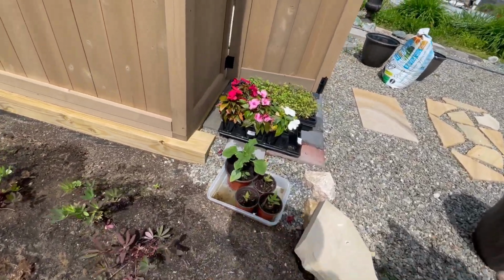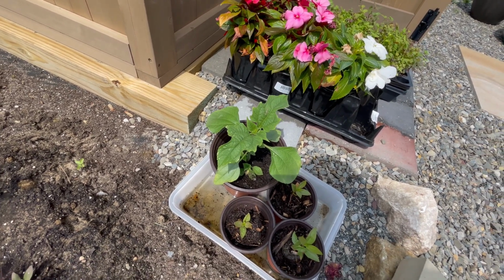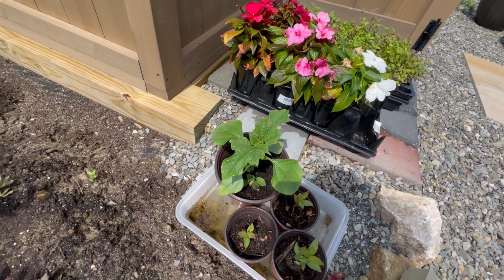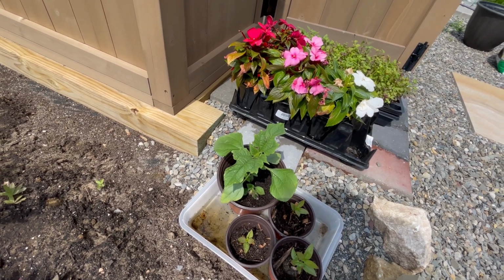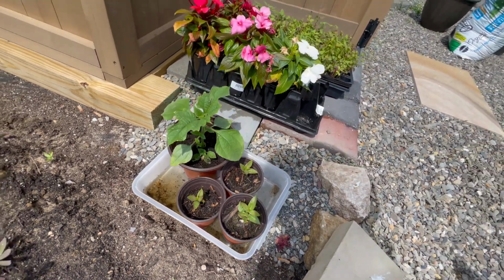This here is a Mexican sunflower, which is not actually like a traditional sunflower at all. I think that its botanical name is Tithonia. Check it out, look it up. It supposedly is a major magnet for hummingbirds. These little seedlings here are tropical milkweed for the monarchs.